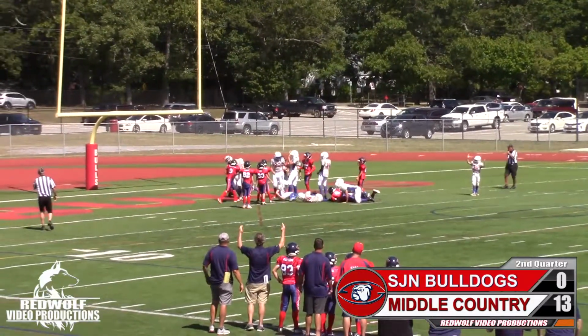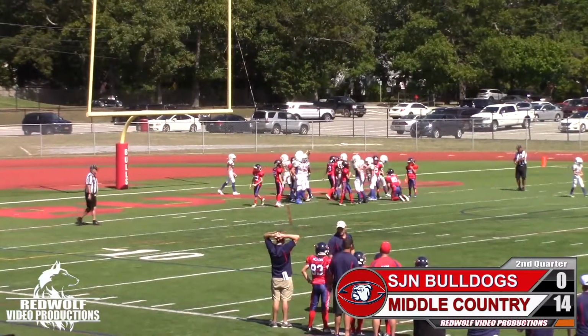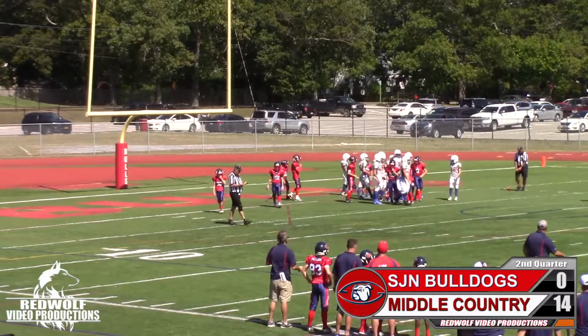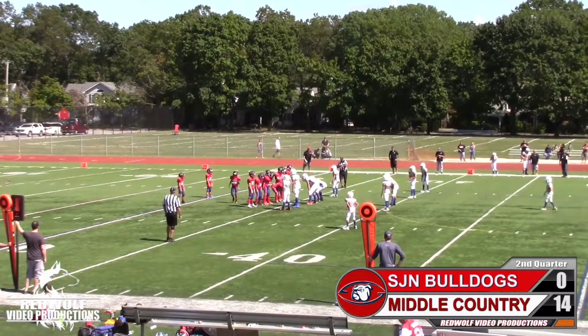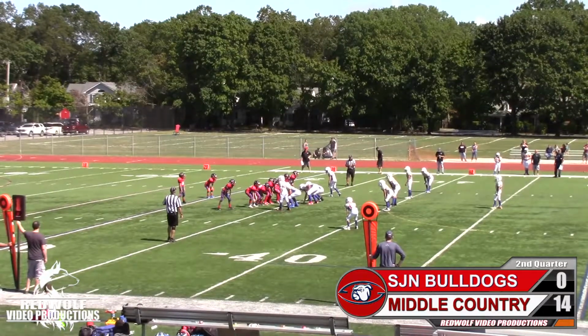Big forward push there from the Generals. They'll claim an extra point. After that touchdown, SJN takes over on their own 35-yard line. First and 10. Go, boys.